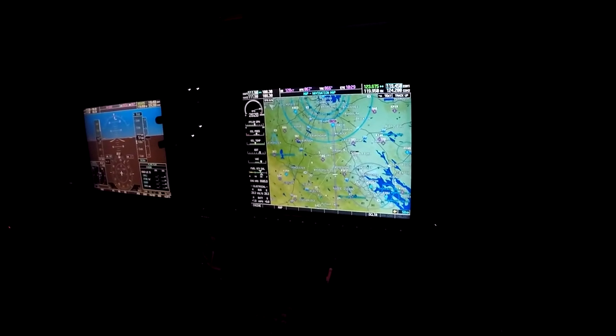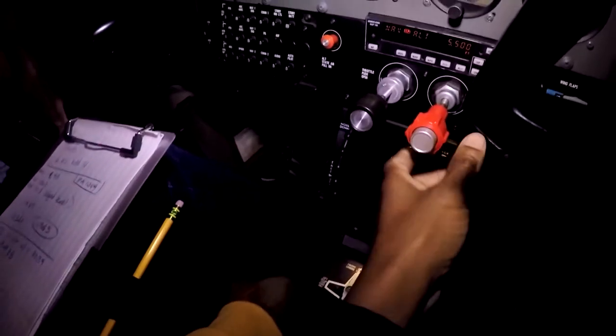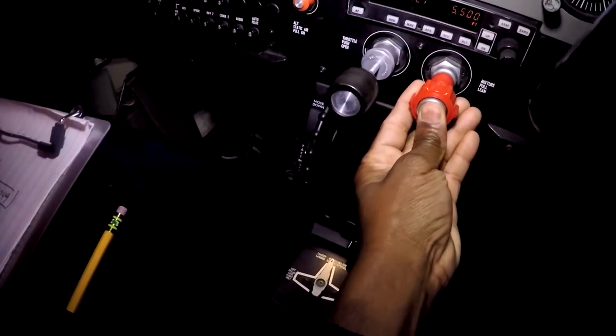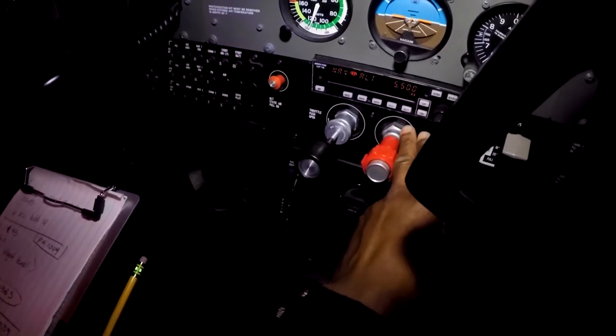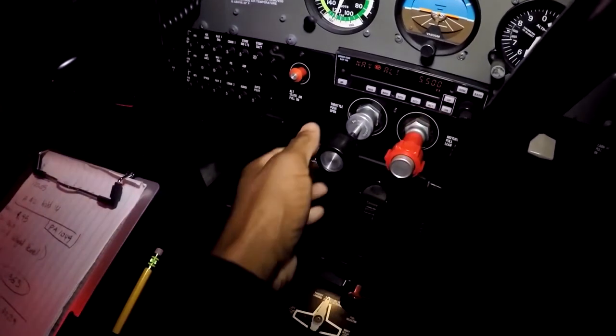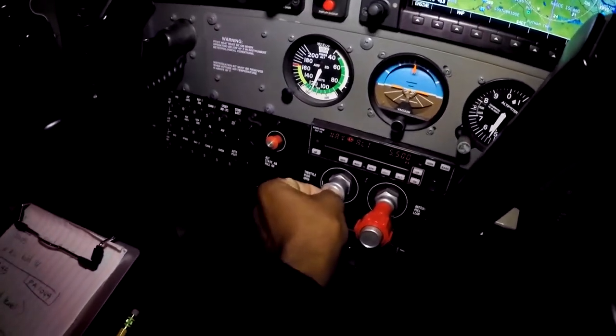128.75. Good night. Whenever you're ready. Yeah, all right. So we're going to reach the mixture. Let me get the fuel back to both. Okay, fuel's going back to both. We're running off both tanks. And I'm just going to enrich the mixture here. We're rich. And then we're going to start our descent. It's going to pull us back a little bit so I don't go into the red.